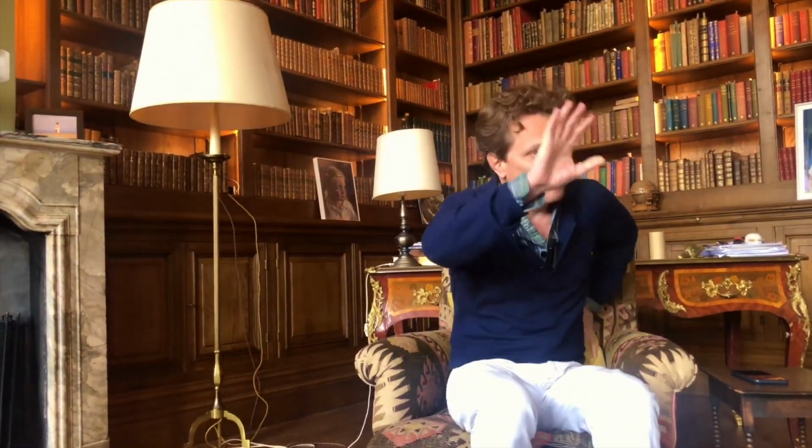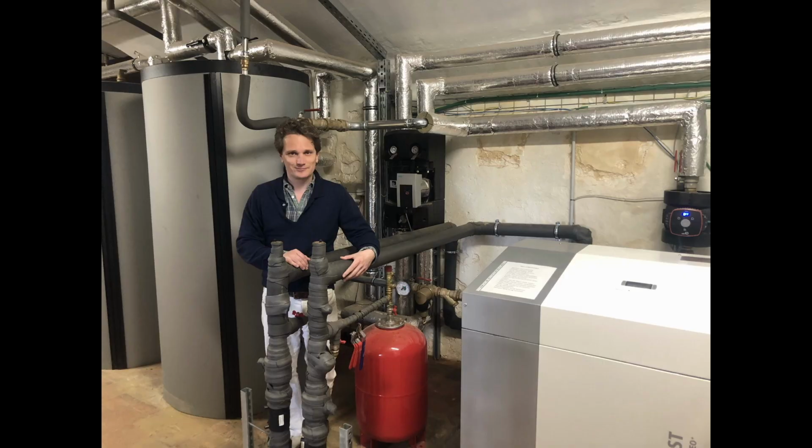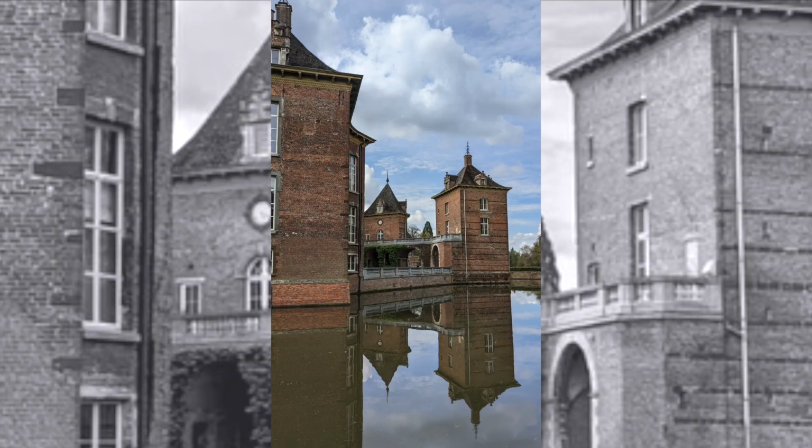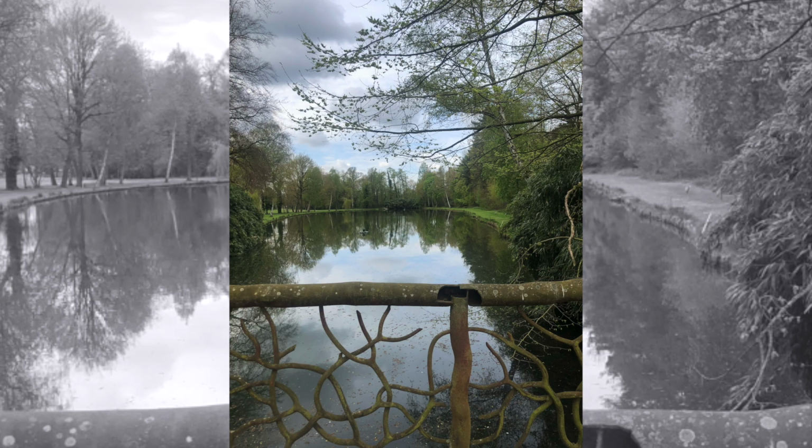So besides the windows, which we all changed into double glass, or the isolation in the attics, we worked this year on the heating system. And there is so much water around the house that we tried to figure out how we can use the calories that are in the water, so the warmth accumulated in the water, thanks to the sun, thanks to the ground, and use it to heat the house.